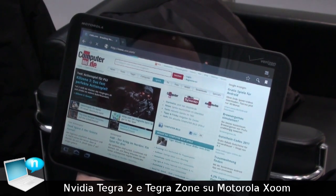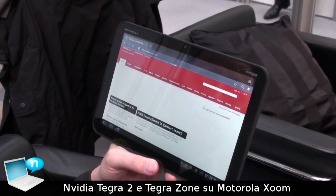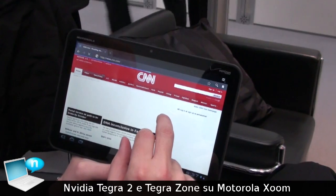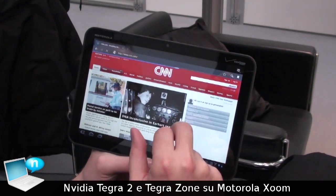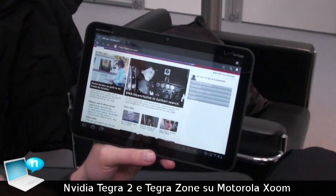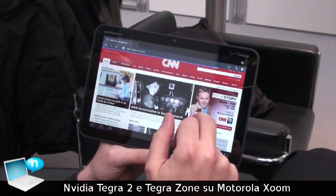Just let me open the page. The internet is a little overloaded, so you see when the page is loaded, it's really fast. CNN is a page which has lots of things, and it works practically the same as on a desktop PC, because Google is using the very fast JavaScript engine they have in Chrome on the PC, so they learned a lot. So they have a very similar and fast browser here.